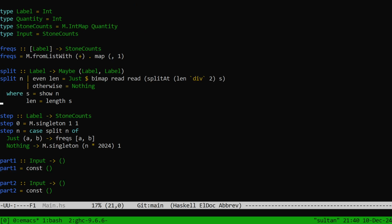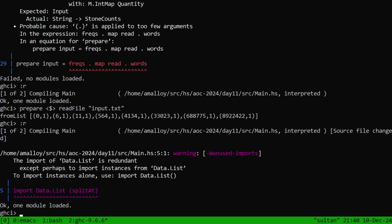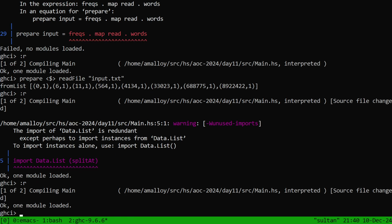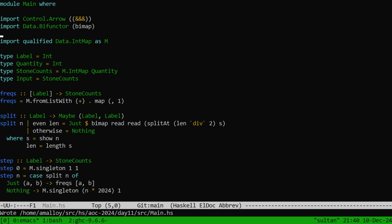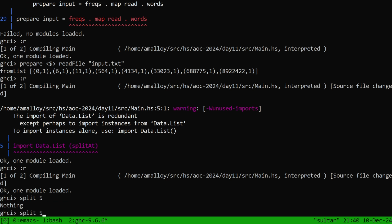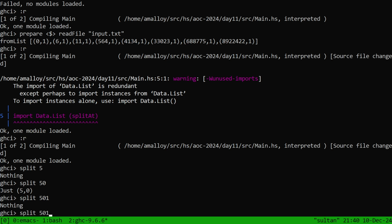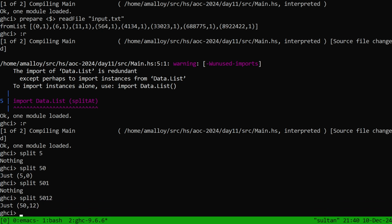Split at? Did I not use splitAt? What do you mean it's redundant? Is it actually in Prelude? Oh, okay. So suppose then that we tested it. Split of 5 should be 5. Should be nothing, right? Yeah. So the 50 should be 5 and 0? Yeah. Okay. 501, 505, 5012. Yeah, that seems like it's working.